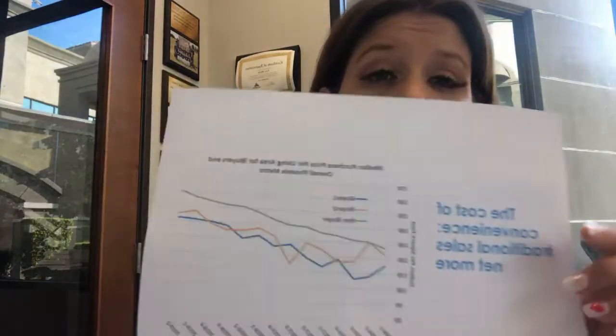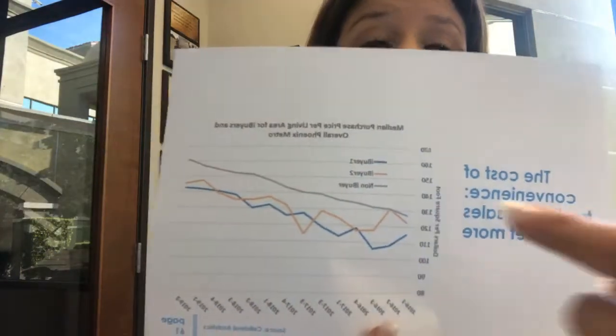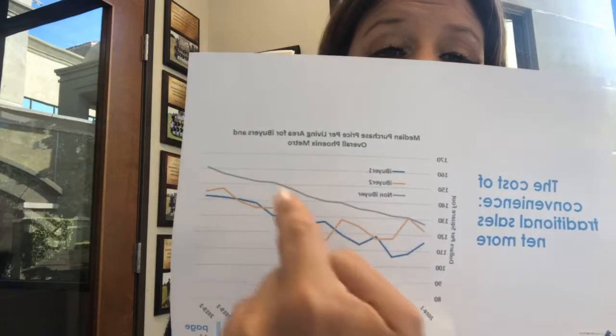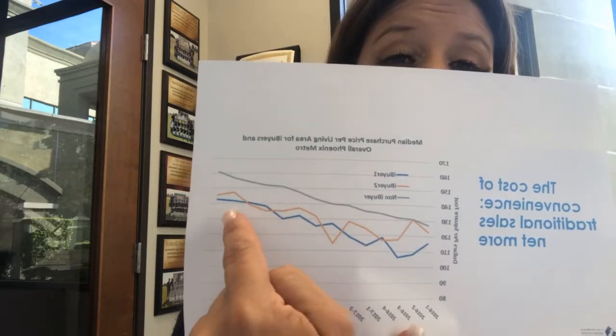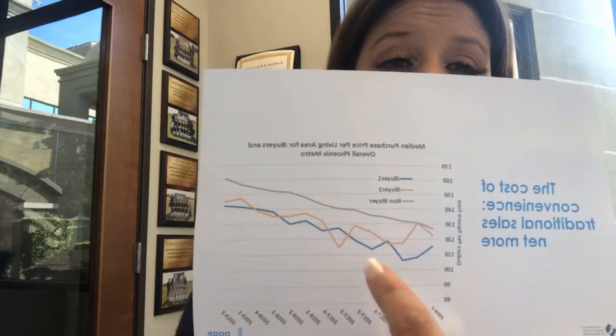So let's look at an example. This is what the same Collateral Analysis showed. I'm going to show you this graph. This top line is a traditional sale versus two different comparable iBuying systems. You can see how the sellers are getting a lot less in regards to what a traditional sale would offer.